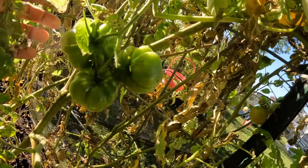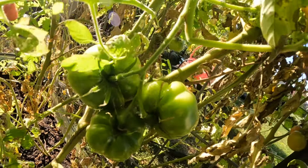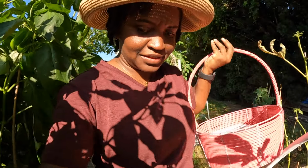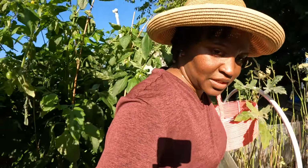I am patiently waiting for this one to change colors. What I am hoping is that because this week and the next week, I think the weather should be decent, a lot of these tomatoes are gonna get ripe and get the amount of sun that they need. So a girl could hope. But all right, y'all, let's go in my forest and try to harvest what's there. Y'all know I do not like going to that place. Oh Lord, I do not like going over there.